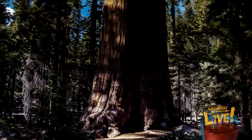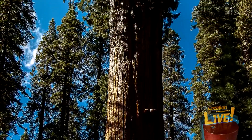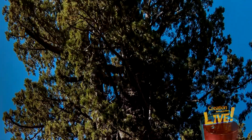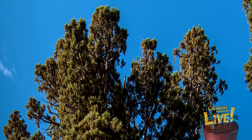Another thing we could think about is that trees are also among the largest living things today. For example, a sequoia tree in California, nicknamed General Sherman, is the world's largest living organism. Its bulk is more than 10 times that of a blue whale. That's crazy. It's just huge. It's the largest living thing. It's only about 2,400 years old.